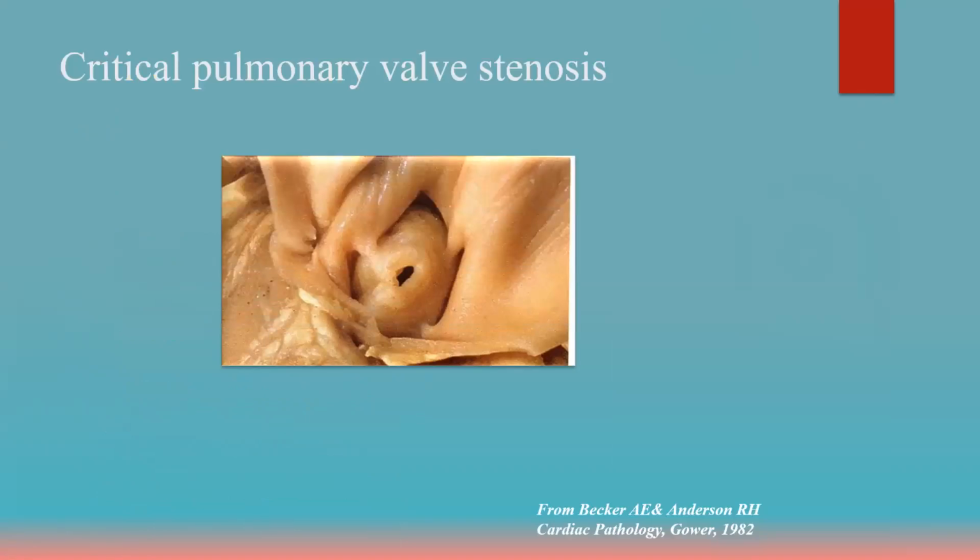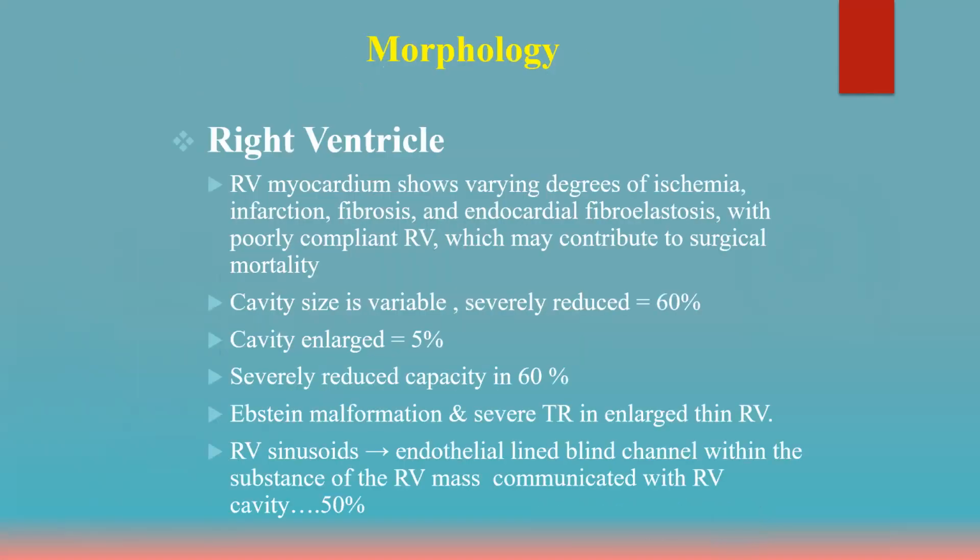This is in fact closely related to what we call critical pulmonary stenosis. Even critical pulmonary stenosis could be associated with some sort of hypoplastic right-sided ventricle, though we usually study it in a different chapter than pulmonary atresia with intact ventricular septum. Right ventricle.